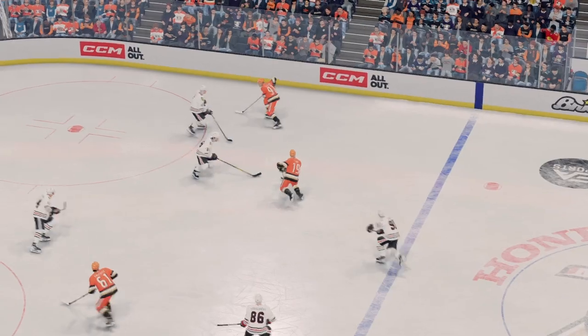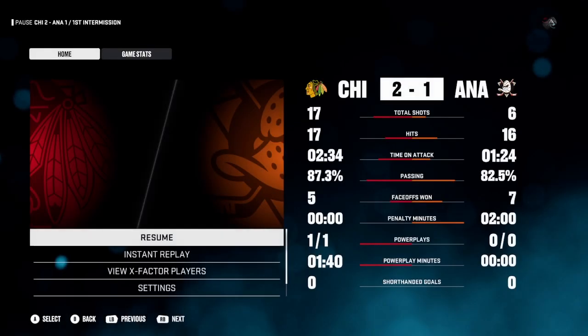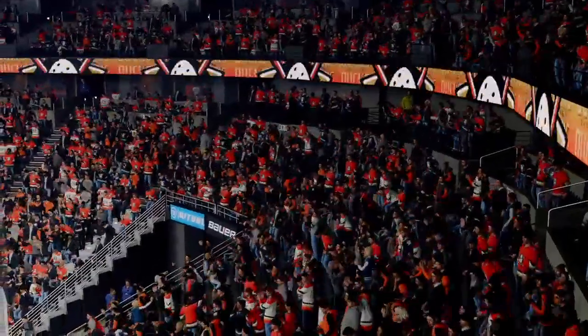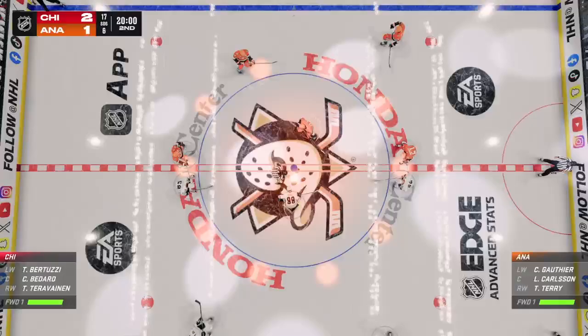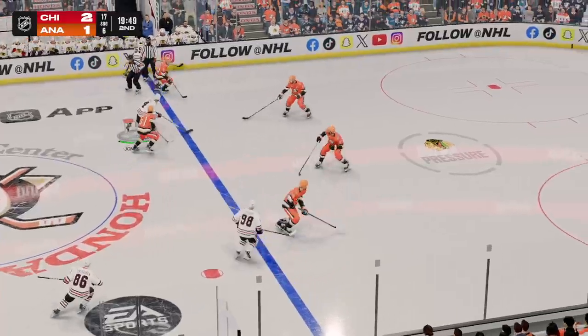There's the buzzer. Fans seem to enjoy that first 20 minutes. We'll get to the second period right after both teams get a chance to catch their breath. Stick around. We are about ready to get underway here for the second period. Second frame is underway as the puck is dropped.